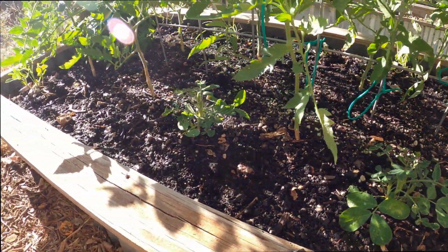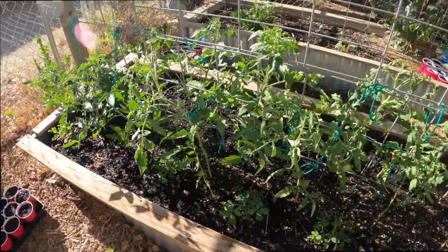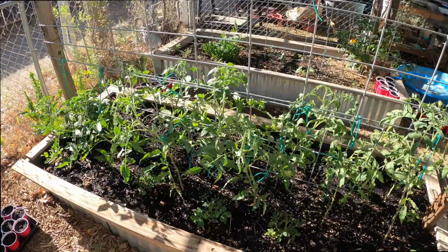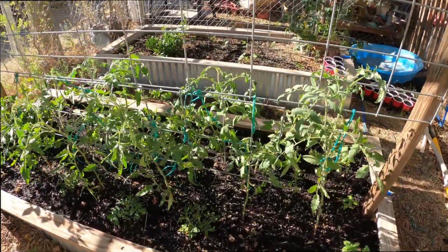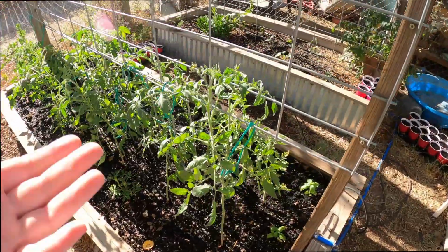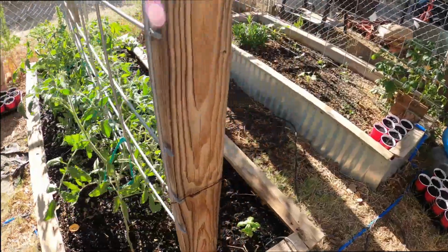So far they're doing pretty good. I'm not seeing any bad side effects to the tomatoes in planting the peanuts below them, but it's kind of an experiment. I like to try new things every year and see what works, and I thought that this would be a good utilization of space, having those two plants planted together.